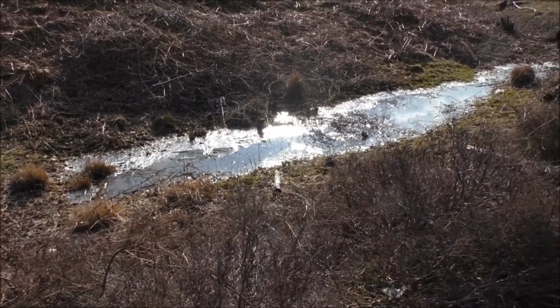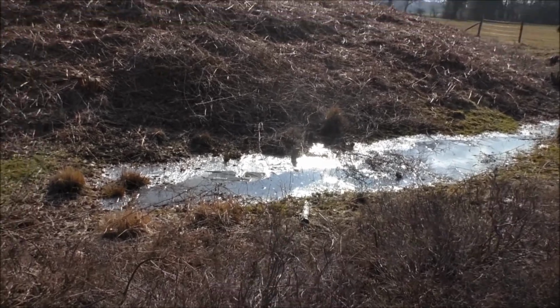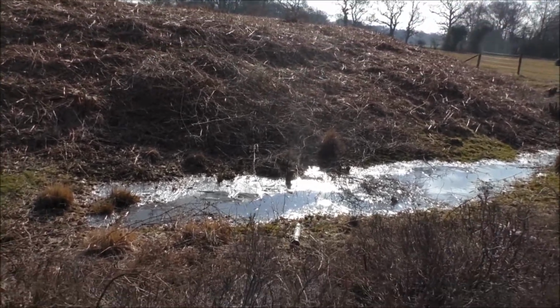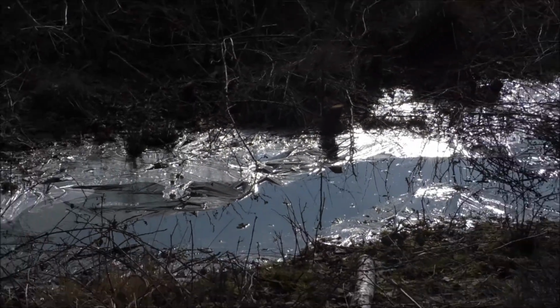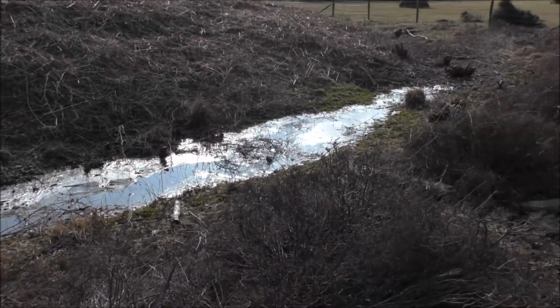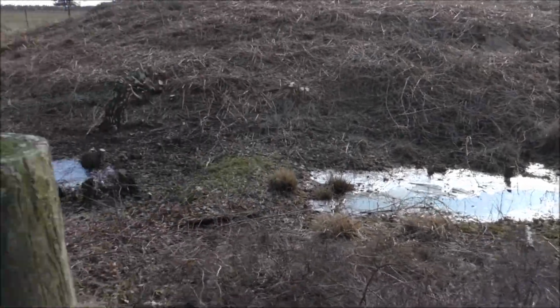It's really icy. It's absolutely freezing as well. As you can see, that is the water that's still frozen.